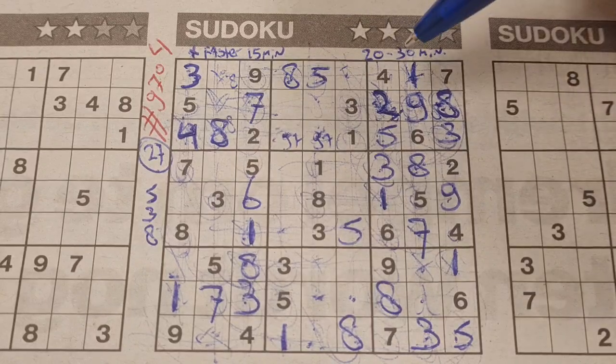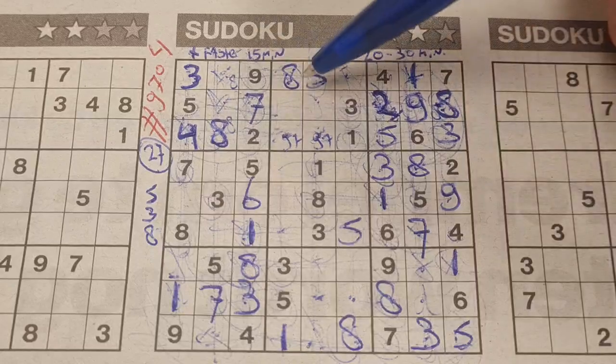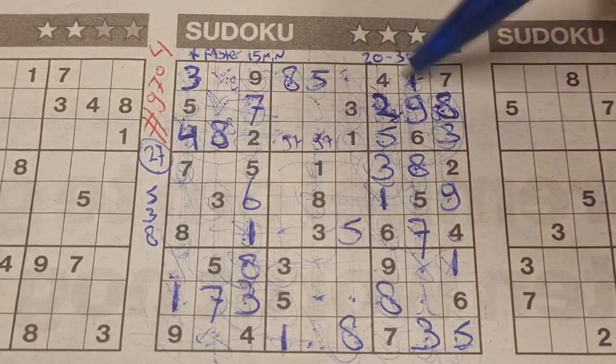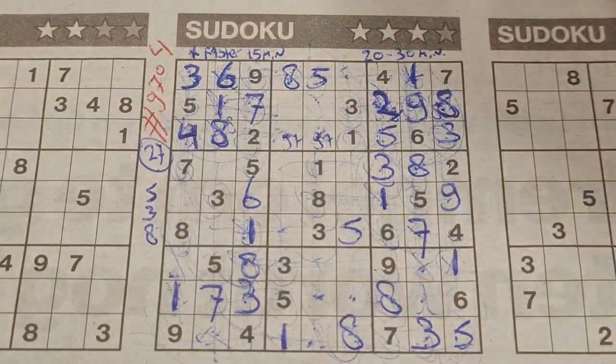Then 2 missing numbers in this big square. For numbers, the 1 is missing, and the 2, the 3, the 4, the 5, and the 6 is missing. 1 and 6. We have a 1 in the first row. No 1 there. 1 should be here, and the 6 goes there.